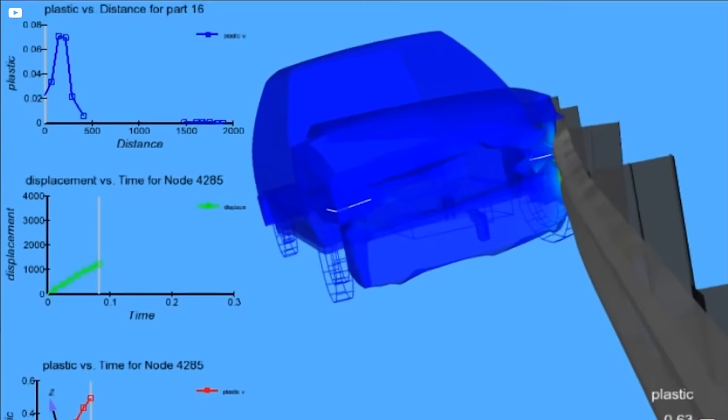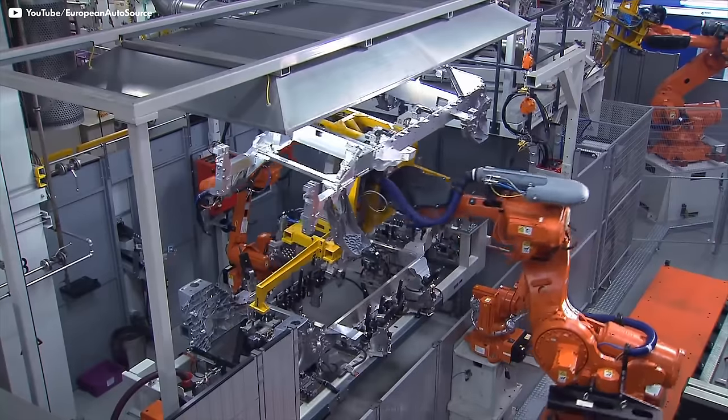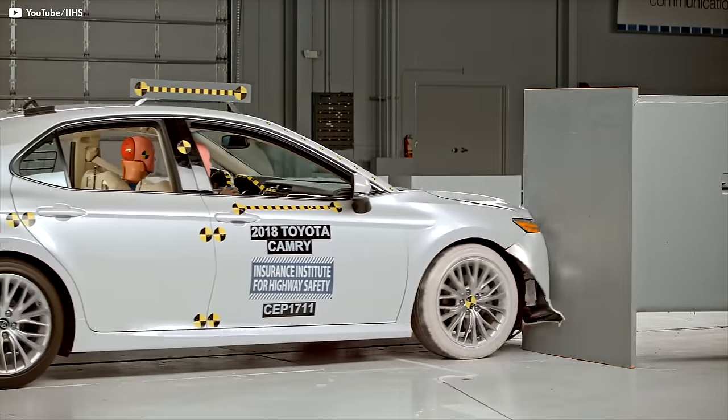Most new cars are already really safe from the factory. Things like modern computers combined with decades of car design experience have made modern cars safer than ever before. But experience doesn't come without making mistakes, and computers haven't always existed.